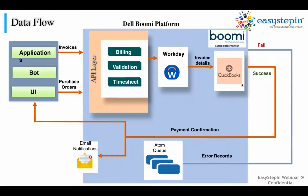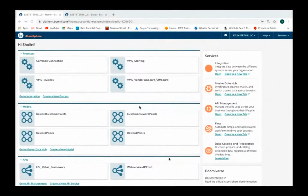So in case of any failed transactions, they are stored in the Atom queue. We have a separate integration that pulls records from Atom queues, and they are reprocessed just by correcting the data. So with this, we can actually achieve zero data loss, right? So we have the complete logic that is required, and let's now see the Boomi process flow and the structure. We have only given the skeleton of the process here and have not configured anything. Due to time constraint, we have already recorded the session and we are playing it now.